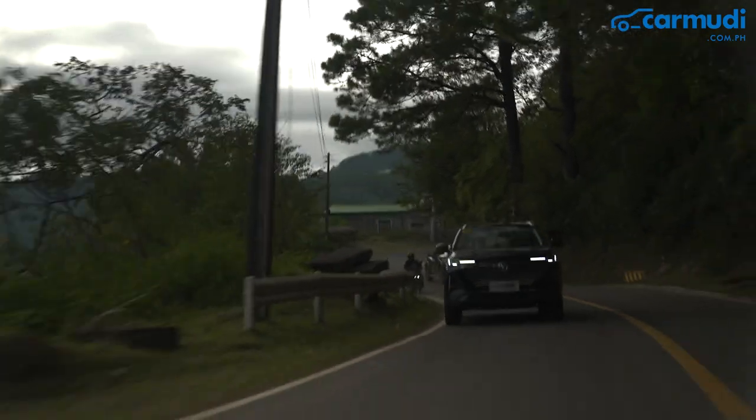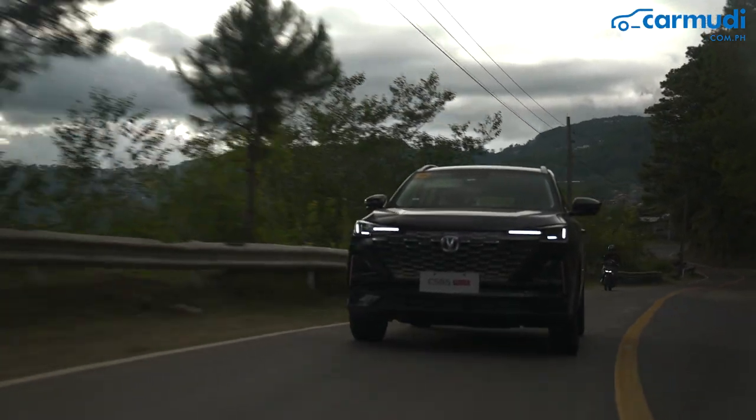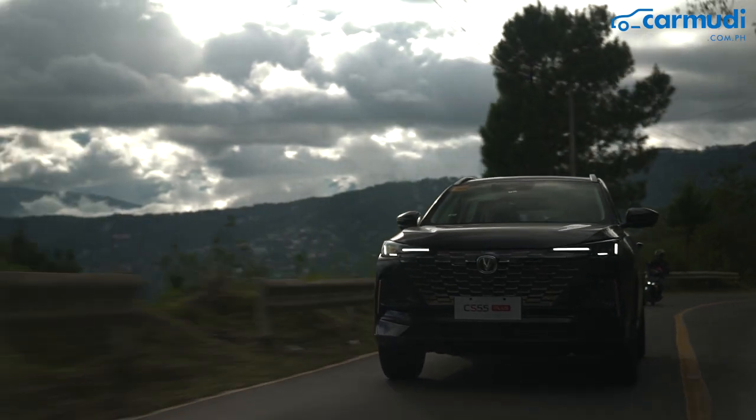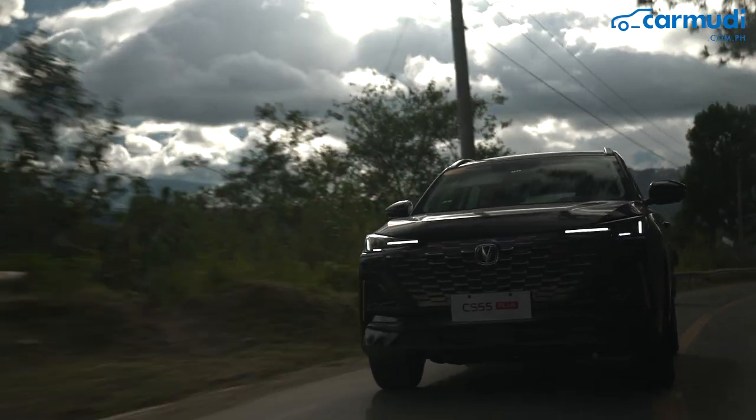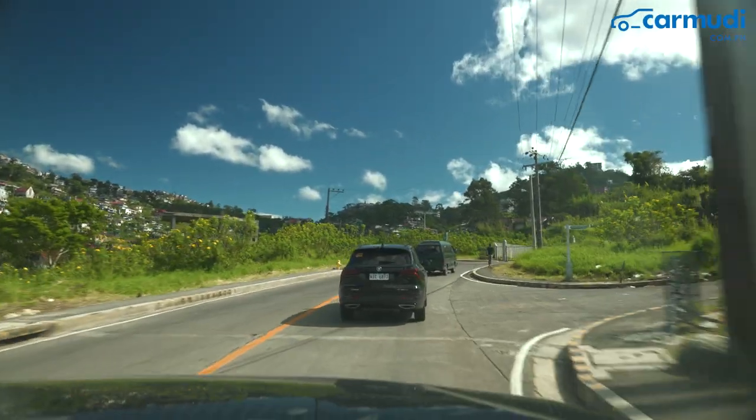Nice. So the third feature that is very important when you're going up to Baguio on the CS55 Plus is the hill hold control and the hill descent control. When the hill hold control is active, as I mentioned earlier, there's no flat road here in Baguio. It's either uphill or downhill. When you're going uphill, it will give you enough time to switch from your brake to your accelerator pedal. So you have 2 to 3 seconds to switch without the vehicle rolling backwards. If you're a newbie driver, you won't be afraid of bumping the vehicle behind you.